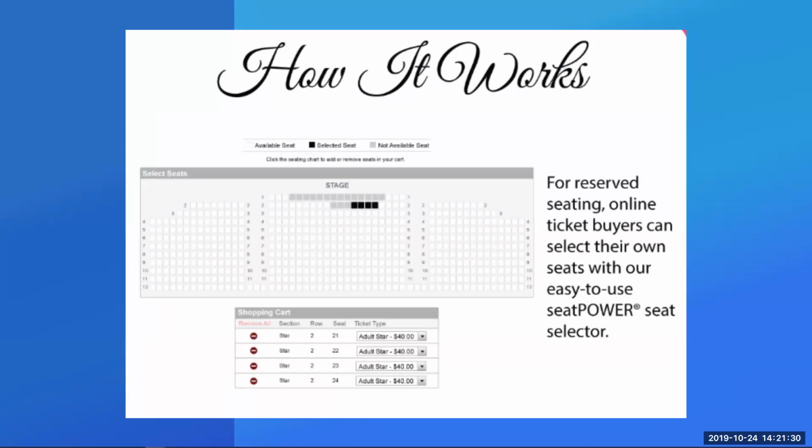Okay, so this is a sample of a reserved seating. Online, ticket buyers can select their own seats with our Seat Power seat selector. As you can see, we are going to get your venue seating chart, and then we're going to create something like this. Obviously, we will give you a preview code to go in beforehand, before it goes live to the ticket buyers, where you can proof everything, know exactly where everything is.